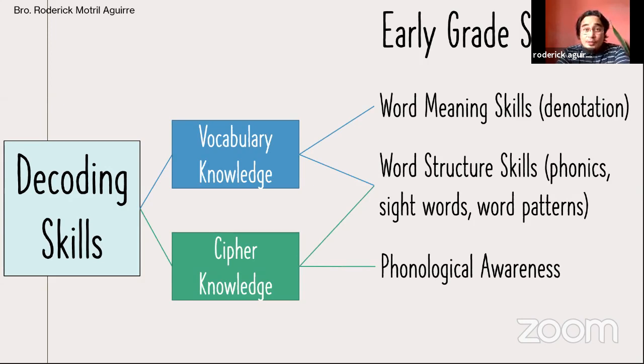Next would be phonological awareness. Under phonological awareness, dapat i-assess po natin ang mga bata natin. Ang basic ng phonological awareness would be syllable awareness. Alam ba ng bata ilang syllable ang isang salita? So, activities like clapping, okay, let's clap. How many syllables are there in the word caterpillar? Caterpillar. Caterpillar.